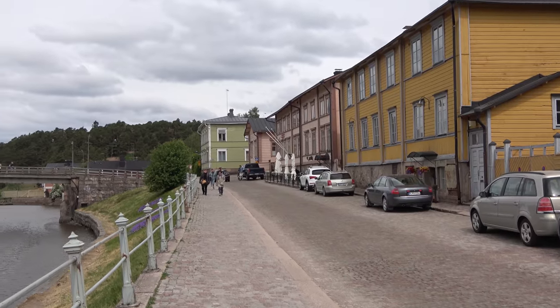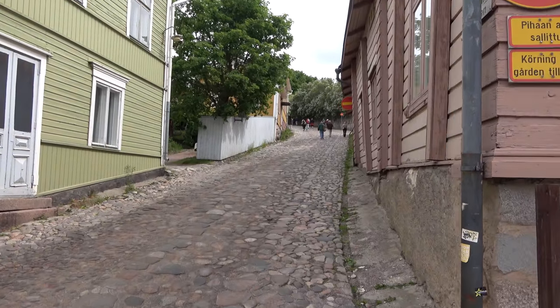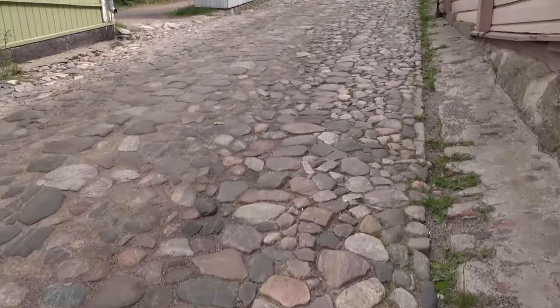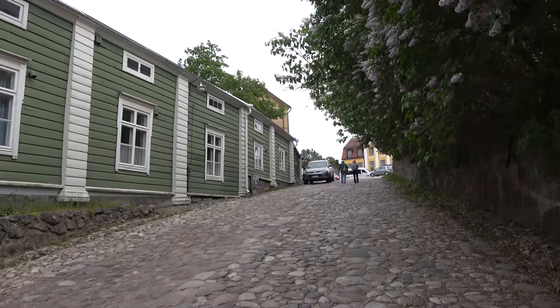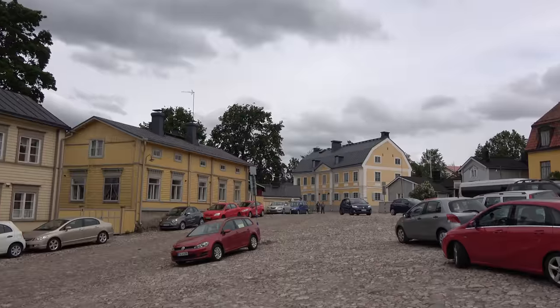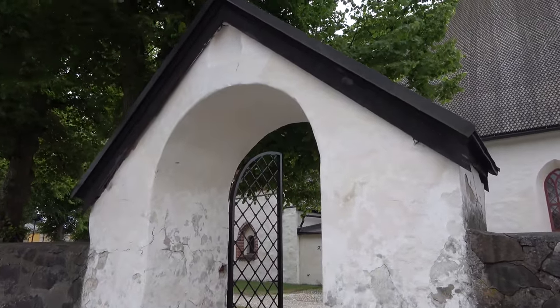We continue walking. We're going to walk on this road here, uphill, to reach the cathedral. Very old cobblestones. A little disoriented here. Here we are, almost at the top. This here is the Kirkkotori, or church square. It's a small cathedral here.